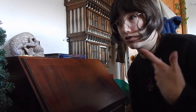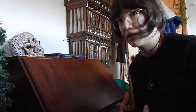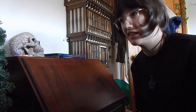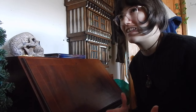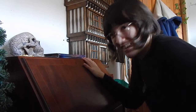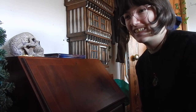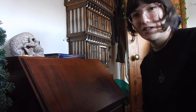Any extra bits and pieces that I use in my craft but don't really have a place on the altars, because I don't really want to put packets of candles and stuff on my altar. But I'm in love with this bureau. I've always wanted one, and I'm so glad I got one, and I'm so glad I got to show it to you today as well.